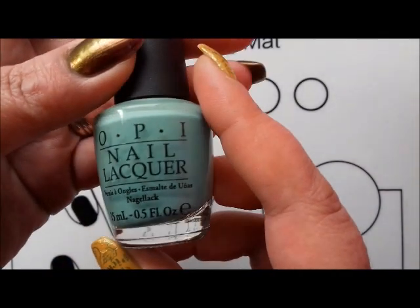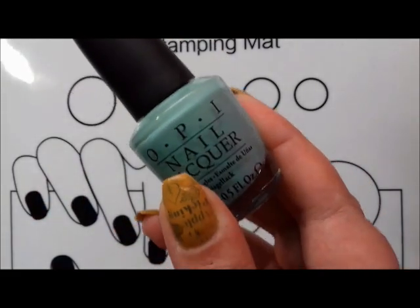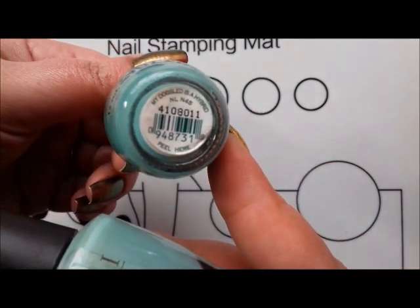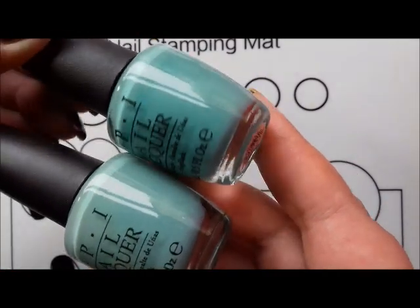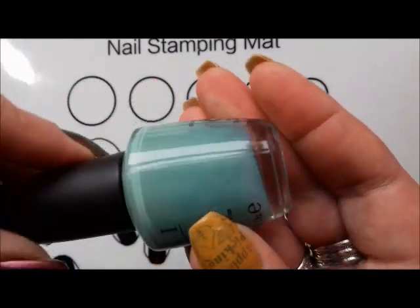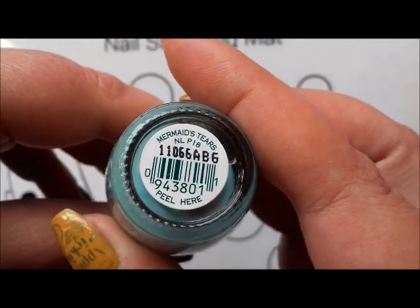It's a fantastic collection, and this one was a real standout. I almost included in this Famous Five My Dog Sled is a Hybrid, because that was a very popular polish when it came out, I think 2014 or 2015. But it was so similar to Mermaid's Tears, though it's not an exact dupe. It's not an easy polish to find a dupe for. I'm sure they're out there, but this is the beautiful, and again, thank you, Helen, Mermaid's Tears.